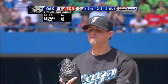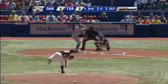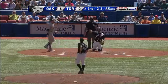Yeah, maybe I felt like I held on to it too long. Maybe I tried to guide it in there. All right, let's make the adjustment right here. And just miss that outside corner. When you're all over the place, umpires have a tendency to anticipate you're going to miss. You're not going to get those borderline calls. High and deep, but foul.